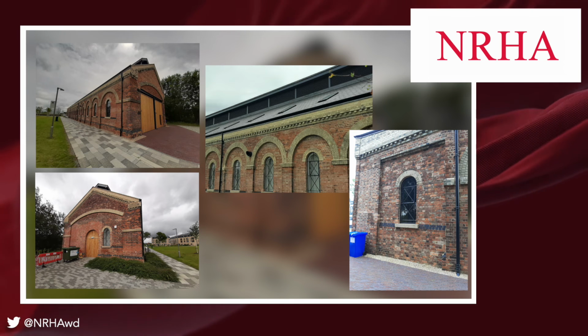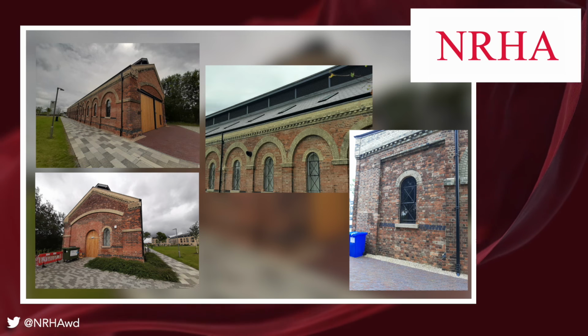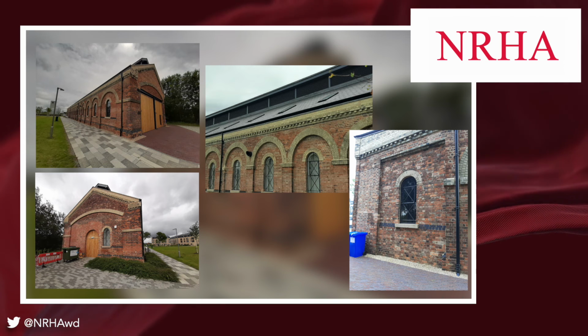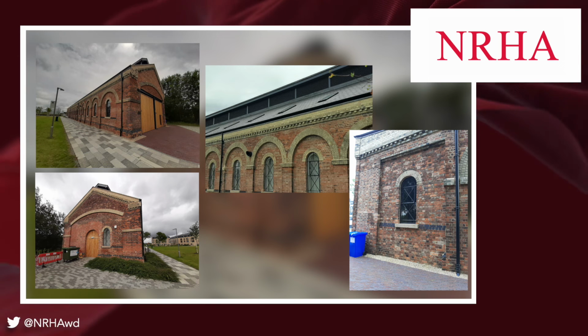Externally, the work included the cleaning and repair of the brickwork, the retention and refurbishment of the existing cast iron window frames, and substantial work to restore and replace the original roof prior to being reslated. The restored clerestory, originally provided for smoke ventilation, fittingly now houses the building's ventilation system.